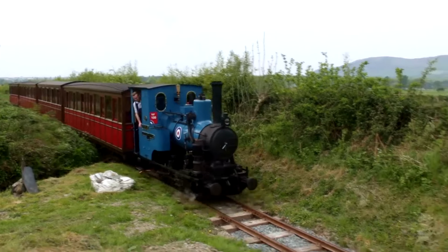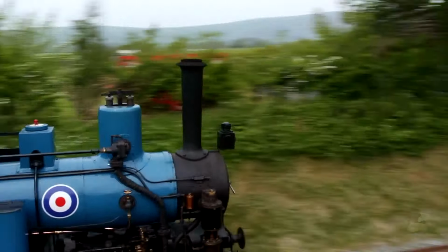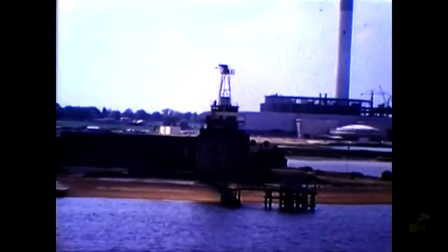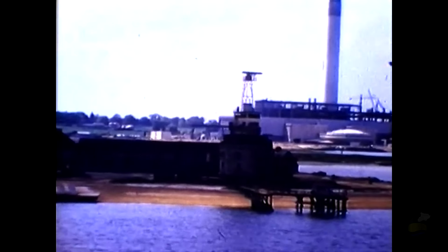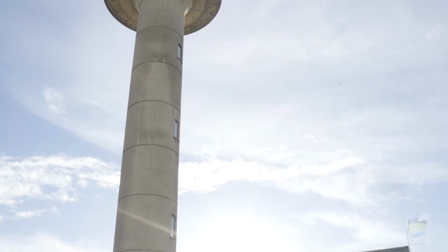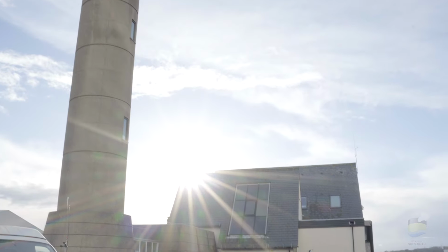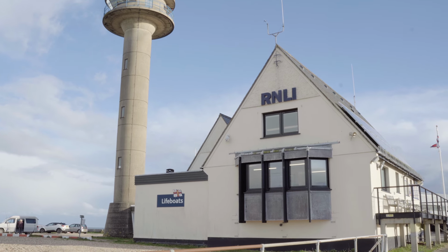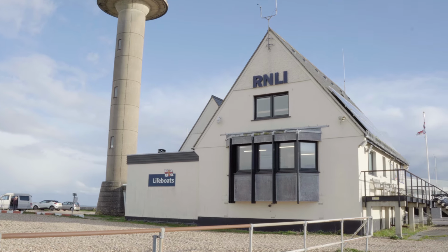Aside from a few smaller events, the RAF base never saw conflict again and closed in 1961. The ownership of the Spit was leased to Hampshire County Council from Crown Estates in 1964, and redevelopment began to turn the Spit from an RAF base into an activities centre, with the RNLI setting up a base at the Spit in 1971 and the Coast Guard building a tower in 1973. The Spit quickly settled into what it has become today.